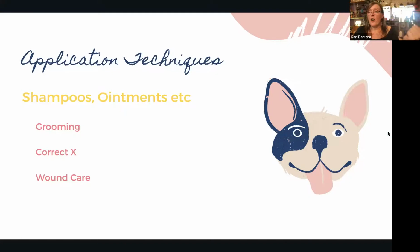Shampoos and ointments. So for our grooming, we make our own dog shampoo that we use our essential oils in. It works amazing. It's great for fleas and ticks. It's great for itching. It's great for their coat. It is completely non-toxic. It does not dry out their skin.